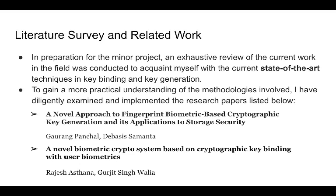So regarding the literature survey and related work, for the minor project, I have gone through all of the current work that has been done in this field and referred to many state-of-the-art and highly cited papers in both key binding and key generation. To gain a more practical understanding, however, I have implemented and thoroughly examined these two papers, which I'm going to discuss further.